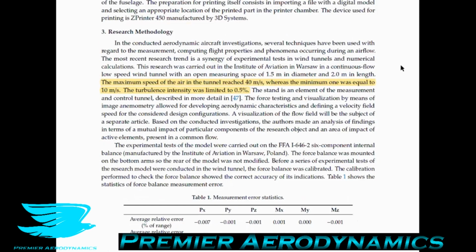And they 3D printed this model and they tested it in their wind tunnel. So the maximum speed of the air in the tunnel was 40 meters per second, and the minimum was 10 meters per second. And the turbulence density was 0.5%. They limited it to that.